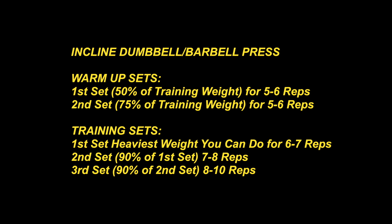But for the second and third set, you're going to drop the weight 10% each set, and then you have that rep range. Again, that second set is going to be 7 to 8 reps, and that third set is going to be 8 to 10 reps. Now the goal here is to figure out the training weight you're going to use for each of the 3 sets, right? But what you're going to do is focus on, okay, can I get 7 reps with this weight?